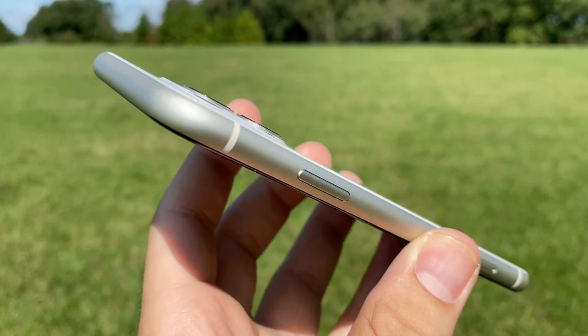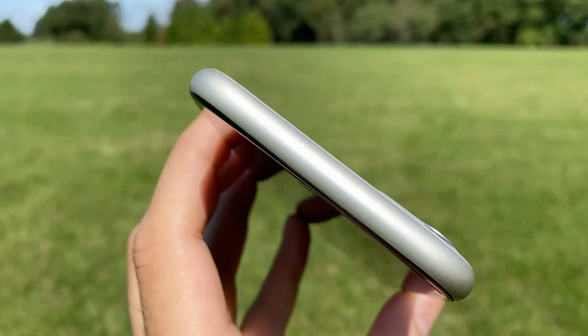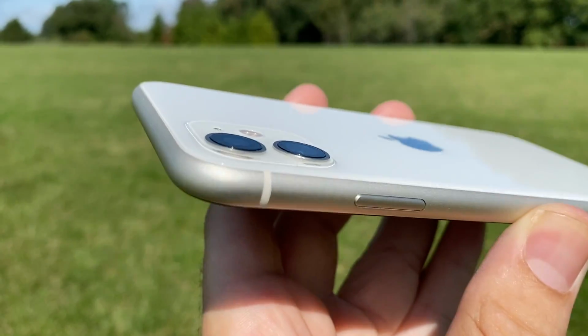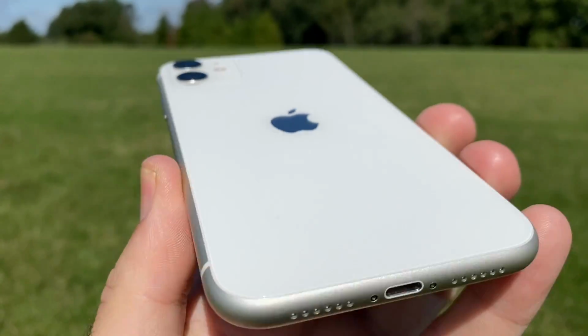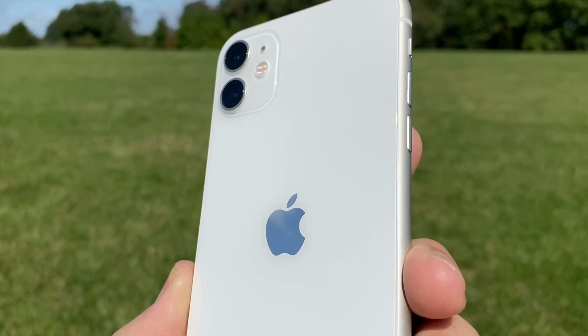Now moving on to the design of this phone. Over a year, I really enjoyed how sturdy this phone has felt. You have aluminum trim all the way around the edges. The camera bump is not that thick, so it doesn't stick off the phone too much. Not a lot of rocking on this phone.